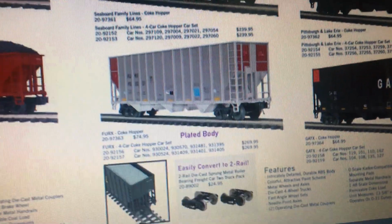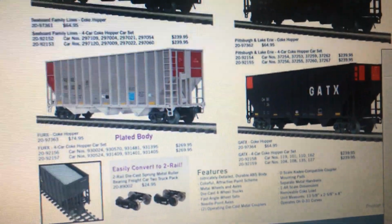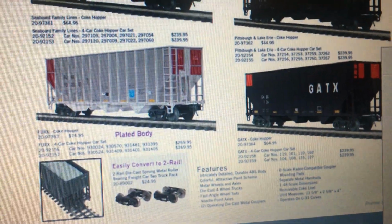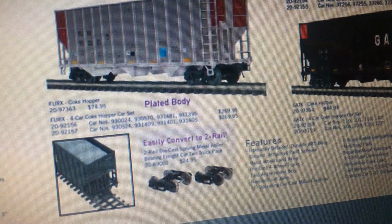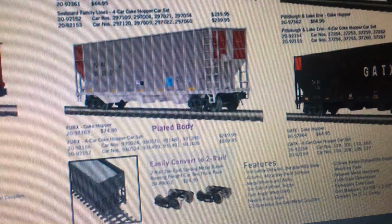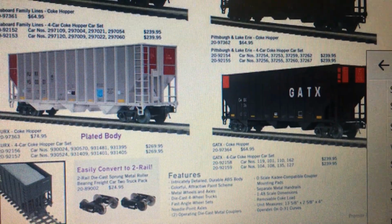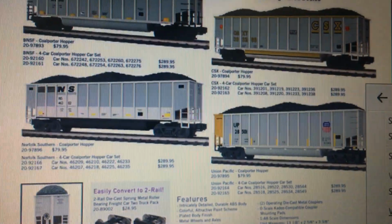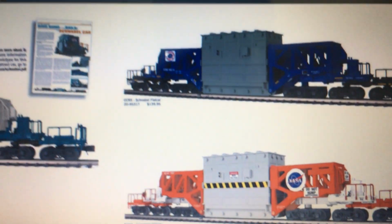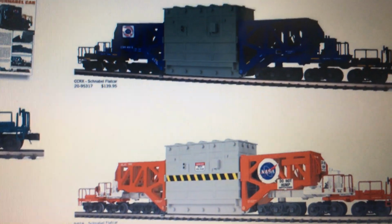Here we go, some stuff to go with my New York and Atlantic MP15. These really tall coke hoppers are now in scrap service. The GATX and the FURX here. So I'm thinking about picking up a few of those to add with my New York and Atlantic MP15 and make scrap loads for that. Cool stuff. Nothing here for me. Those are cool. These come up every so often in the catalogs.